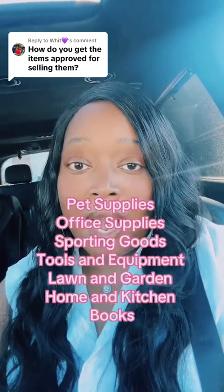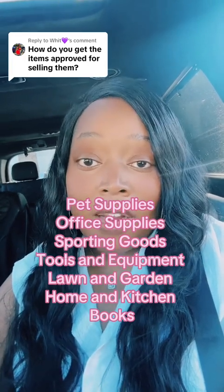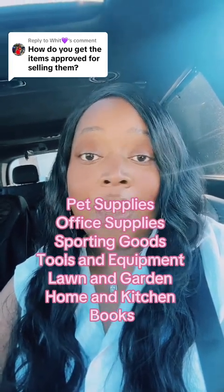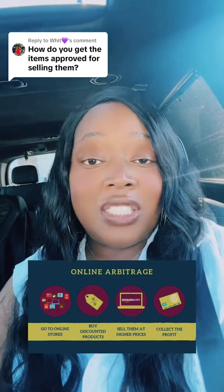Now these are the categories. If you're new here, definitely look at the content on my page, but these are the categories that you want to stay in as a brand new seller, because they have a lot of items that you are approved in, and that is always going to be pet supplies, office supplies, sporting goods, tools and equipment, lawn and garden, home and kitchen, and books. Stay in those categories and start doing retail arbitrage, online arbitrage. I preach this, teach this, because it is going to be the easiest way and the least expensive way to get started selling on Amazon.